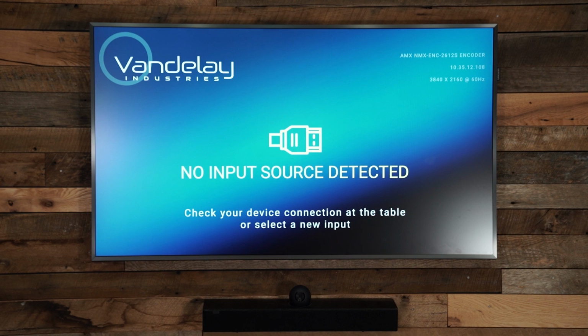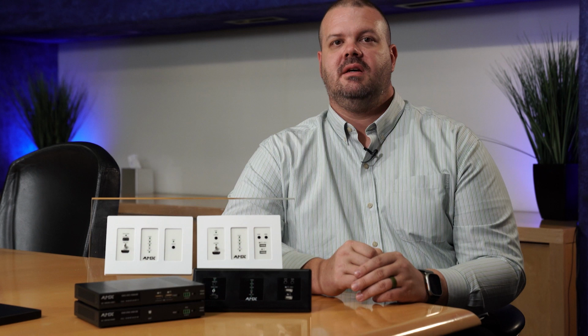LocalPlay works similarly, but is a feature of the decoder instead. Instead of showing image content when a source is not present, decoders show the image when not receiving a network video stream.